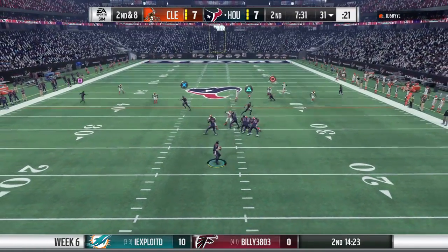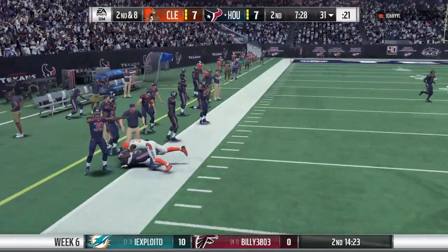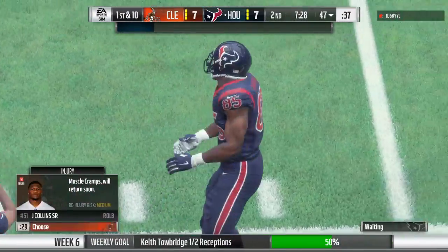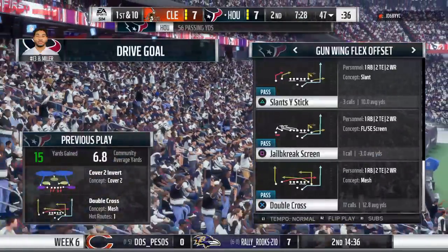From the gun, here's Savage. Looking left side, he's got it complete. And he'll be out of bounds up past the 45. 15 yards, the Texans pick up the first down.